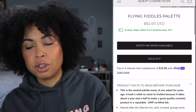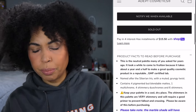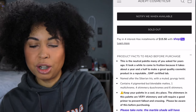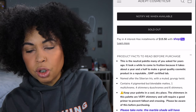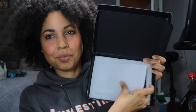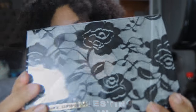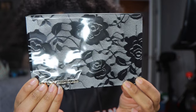So here are the product facts to read before purchase. And while I read this, I'll probably scroll to some footage of me opening the palette and showing you the palette up close. This is the neutral palette many of you asked for 4 years ago. It took a while to come to fruition because it takes about a year and a half to make a great quality cosmetic product in a reputable GMP certified lab. The palette is named after the Siberian iris with a muted grungy twist. It contains 4 pigmented but blendable mattes, 1 multi-chrome, 4 shimmery duochromes, and 6 shimmers.